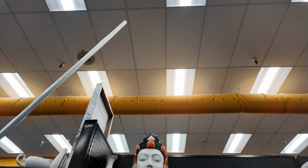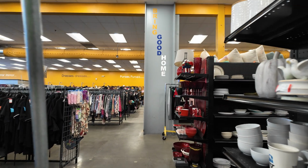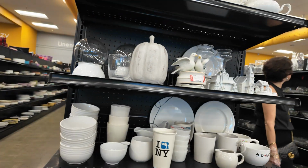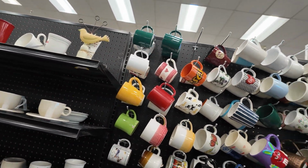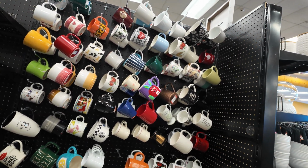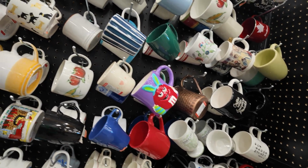All right. Oops. I was going the wrong direction with the camera. Sorry about that. You guys just got a shot of the ceiling and probably where the speaker's at. Still trying to get used to holding the camera in my hand. But right around here is the mugs. Here we are, the mugs. Everybody loves mugs. Nobody really wants to pay up for mugs on eBay, unless it's a really special mug, so don't get stuck in that trap. I will tell you if I find a very special mug.